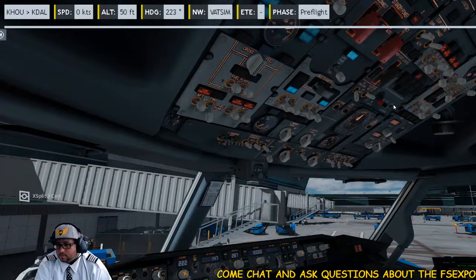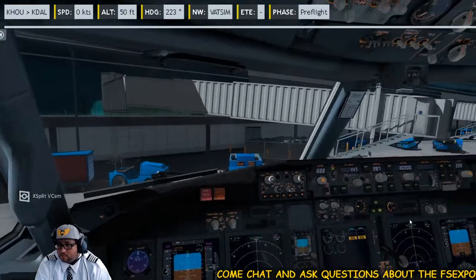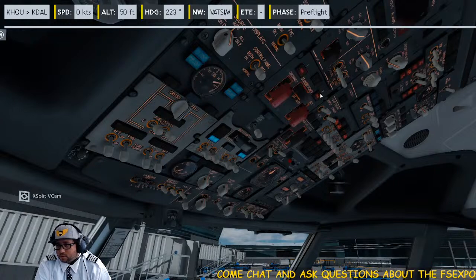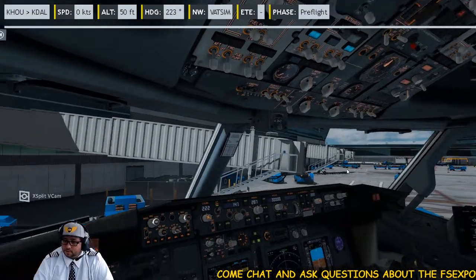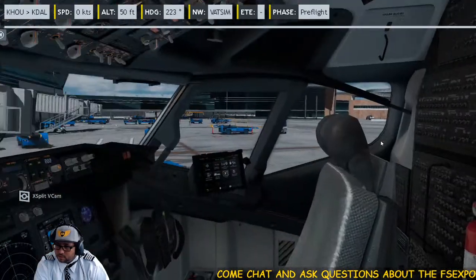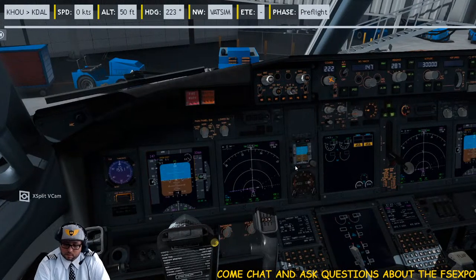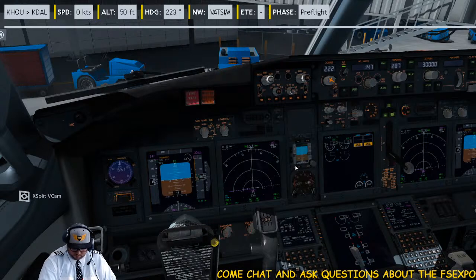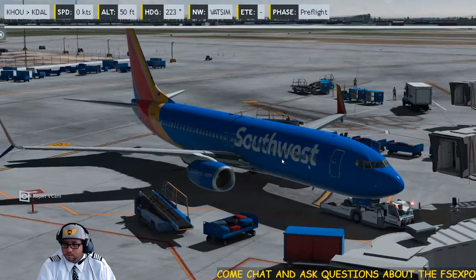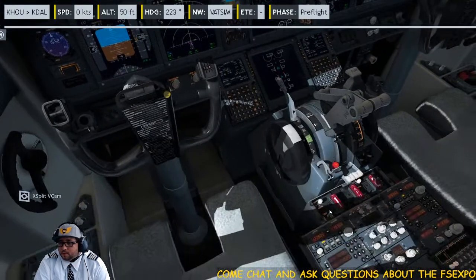APU bleed is coming on. And let's disconnect ground power. Get all of our fuel pumps on. Electric hydraulics are on. Yaw dampers on. Beacon lights on. Everything's good to go. Okay, all doors and hatches are closed. Ready to connect. Cockpit doors closed. Ready to go here momentarily.